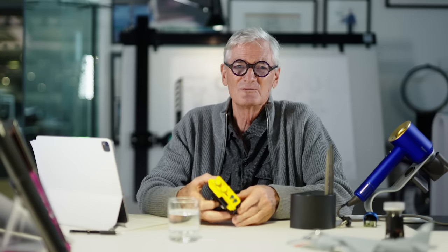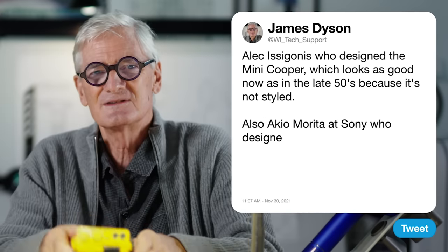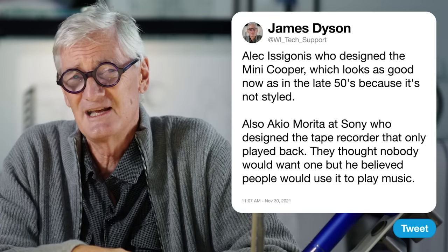But Akio Morita at Sony had the bravery to see that actually, although no one says they want it, he believed they would want it because they could put it in their pocket and play music with earphones, which no one had ever really been able to do before.